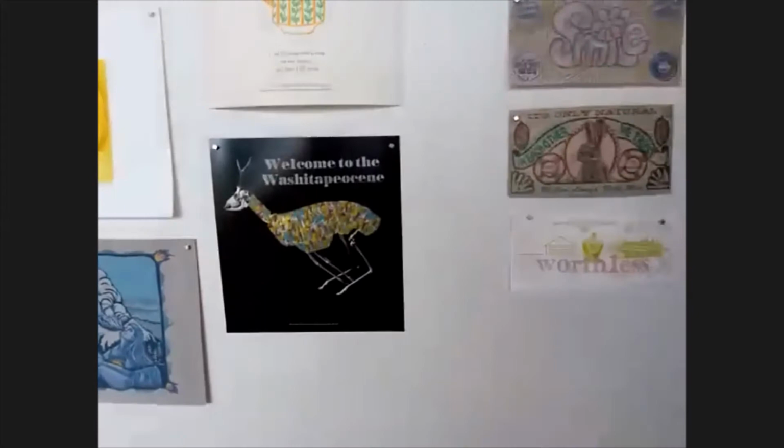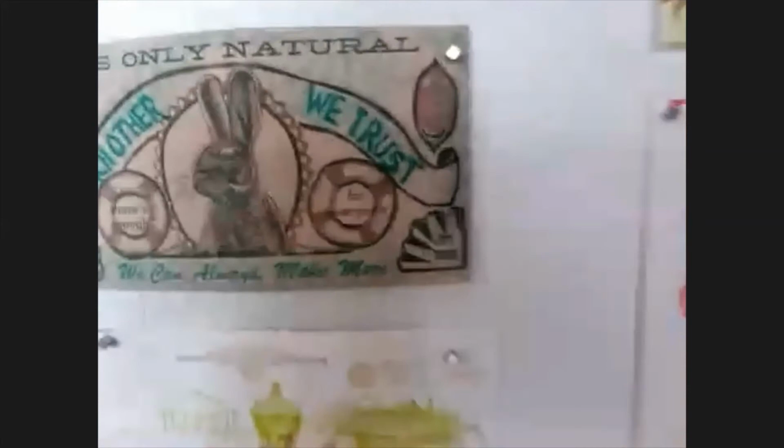This one is pretty incredible. This is Kitty. And this one was a money exchange. We were supposed to make things that were inspired by money, so they're kind of dollar bill shaped.